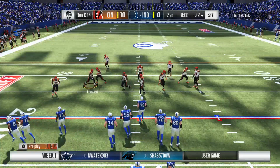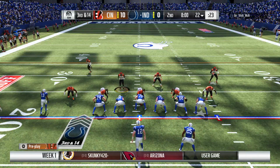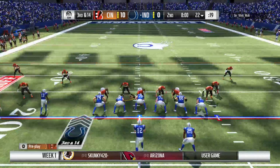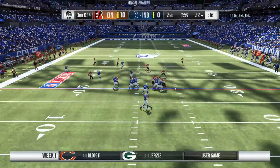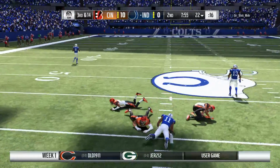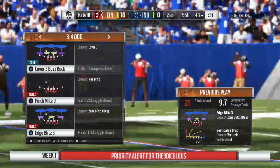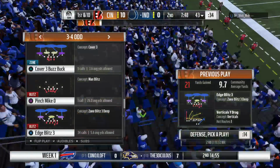So that last completion certainly not what they were hoping for, as now they'll try to convert on 3rd. From the gun, here's Luck. It's complete to Graham. And they're going to get this beyond the 40 before he's taken down. The 21 yards there as they convert on 3rd.